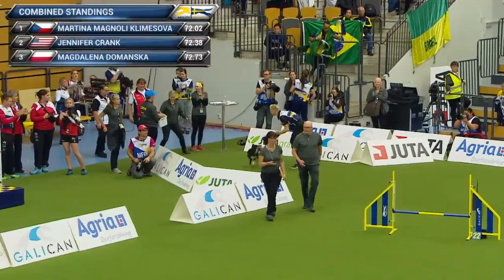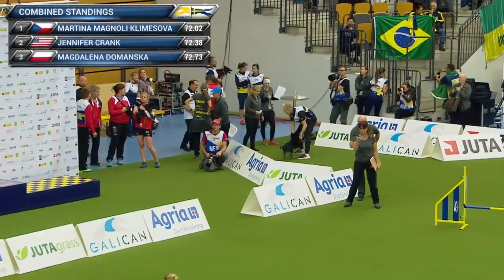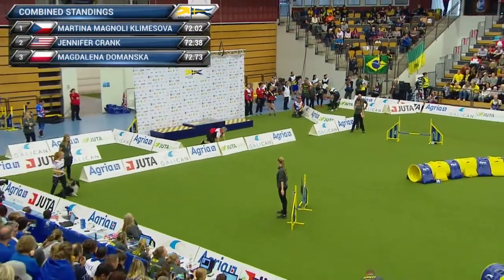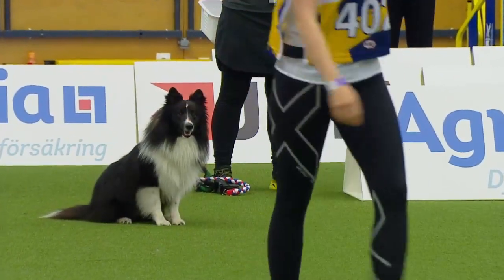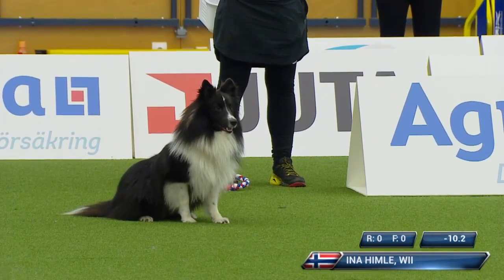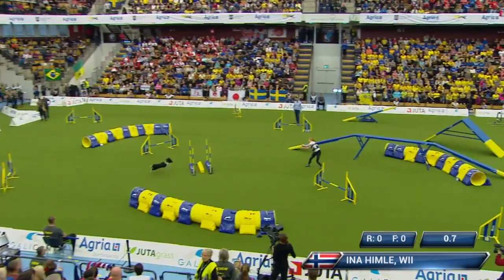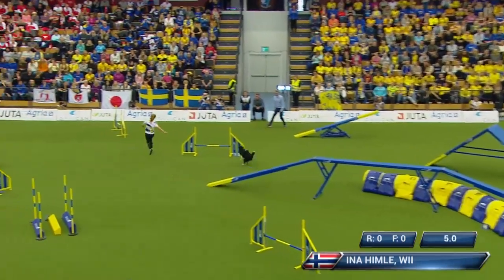We have a medal for Martina and Kiki. We have a medal for Jennifer Crank from the USA. Will Magdalena keep her bronze, or will Ina Himle and Wee from Norway handle the pressure? This is so exciting. She does a lead out. She's taking her time. She's so cool, this young handler, with her very young dog.